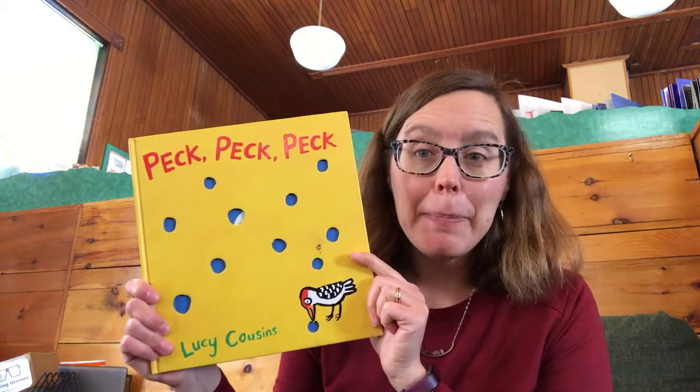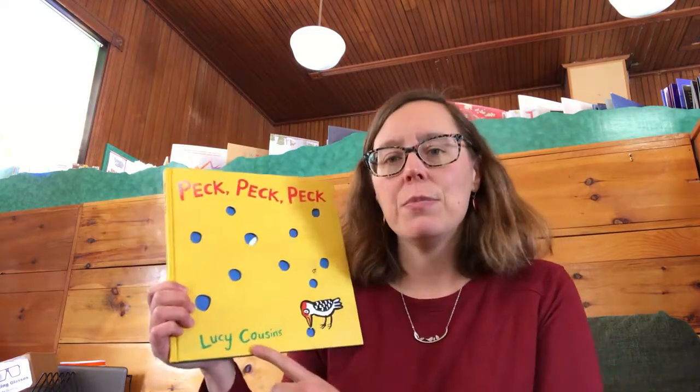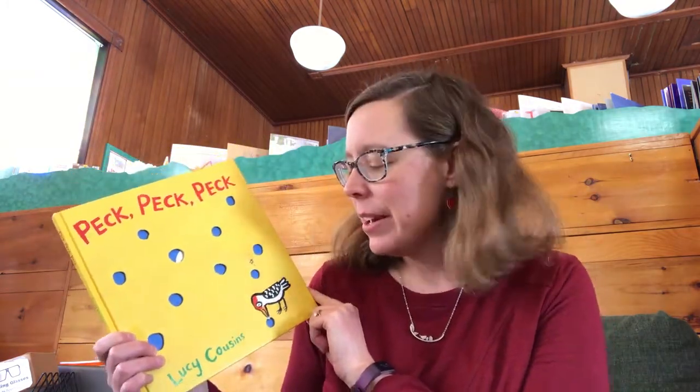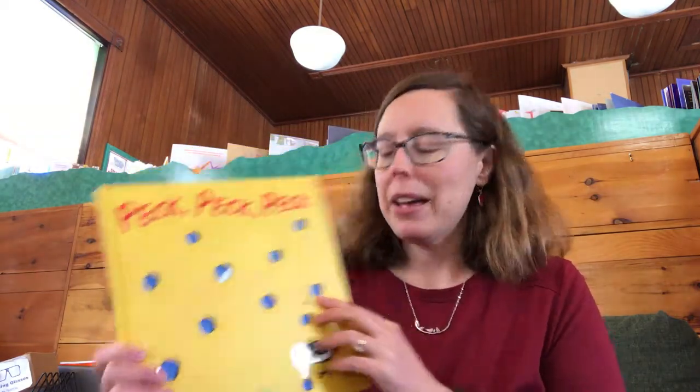You are right, it's a woodpecker. And we have lots of great books about woodpeckers, but I really like this book, Peck, Peck, Peck by Lucy Cousins. And Lucy Cousins writes all of the Maisie books. So she's already number one in my book for writing those Maisie books because I love those. But she also writes some other books and this is one I really like, Peck, Peck, Peck.